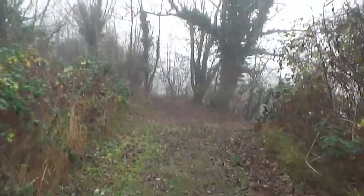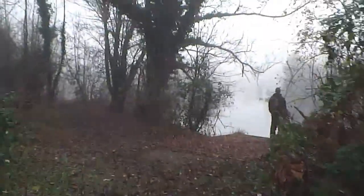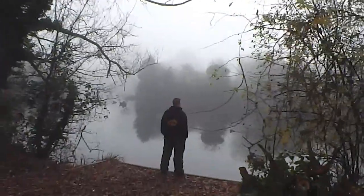But been in the shop, had a word with the guys, told us where to have a look for fish, and there's Carl already here. Checking some of the swims out. It's quite hard to look for them today with the fog down and the mist, but you never know. Cole's been having a wander around, seeing what he can see.